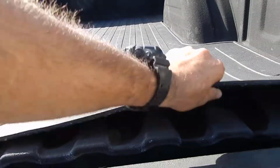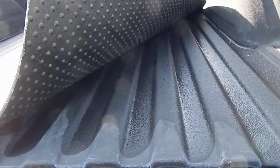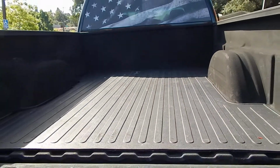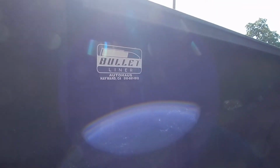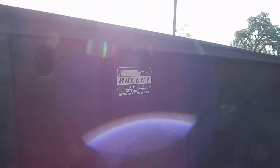I did add this mat to it, but underneath the mat, just came through a car wash, so it is a little bit wet. But as you can see underneath the mat, it's also in great shape. This spray-on bed liner was installed prior to my ownership. Bullet liners, looks like they were in Hayward, California.